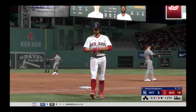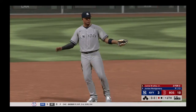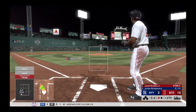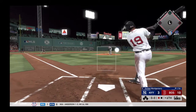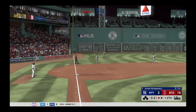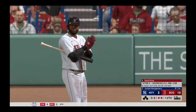Up next for the Red Sox, the center fielder, Jackie Bradley Jr. Striding in, Jackie Bradley Jr. singled, homer run in his last time up. First pitch of the at-bat. And now the second pitch of the inning is popped up over on the left side of the infield. Andujar is there, so 2 pitches and 2 outs thus far.